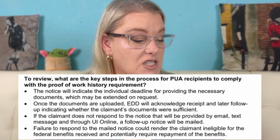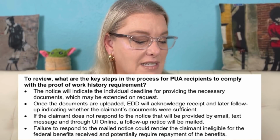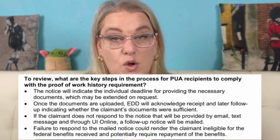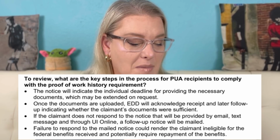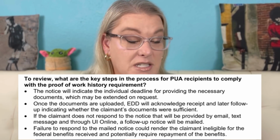If the claimant does not respond to the notice that will be provided by email, text message, and through UI Online, a follow-up notice will be mailed. Failure to respond to the mailed notice could render the claimant ineligible for the federal benefits received and potentially require repayment of the benefits. All right, guys, I know there's going to be a lot of questions surrounding this.